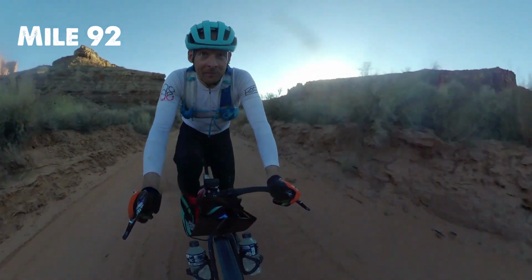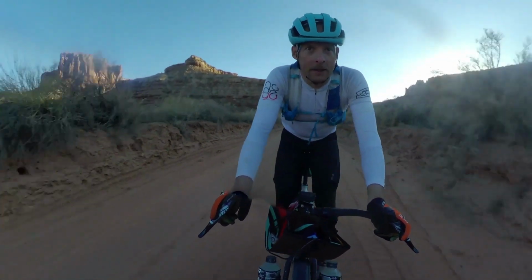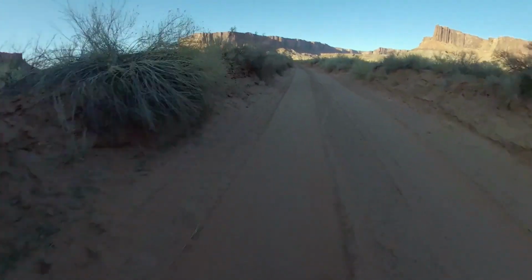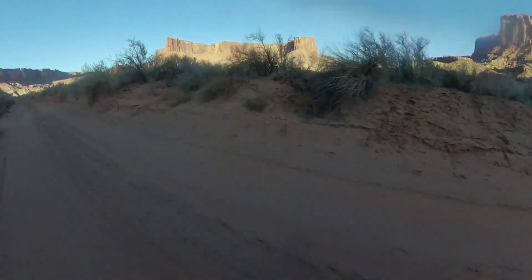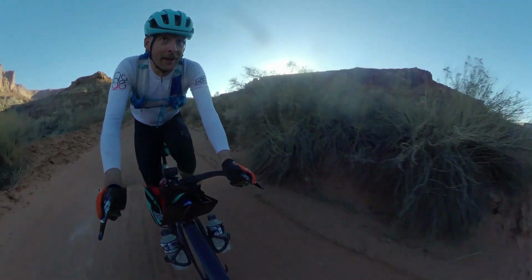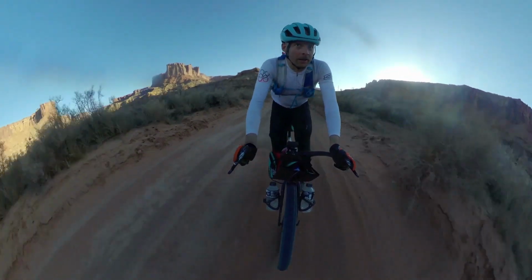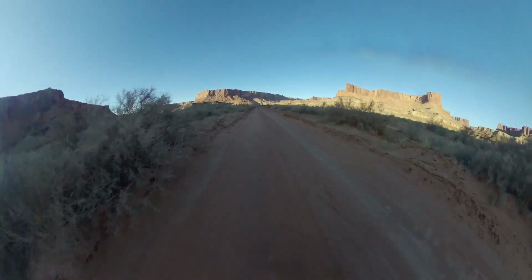Section at mile 92, it's usually really deep sand. Well, at least it was 7 years ago when I did it. But right now, early spring conditions, zipping right along. It's definitely going to turn into deep sand with more traffic and less moisture. But right now it's pretty great. Or maybe, knock on wood, because maybe it'll turn to sand in 15 feet. Let's see.